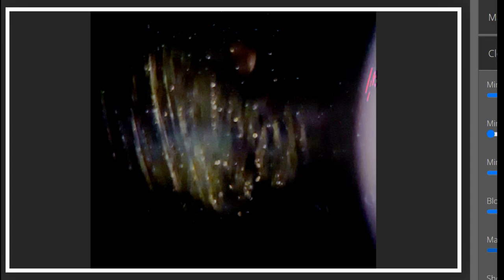You see that light up? Maximum image size. Let's go maximum block size, and maximum cluster size. See what we get. Sometimes it will throw you 15 things. So, you know, UFO hunting is getting better for me.